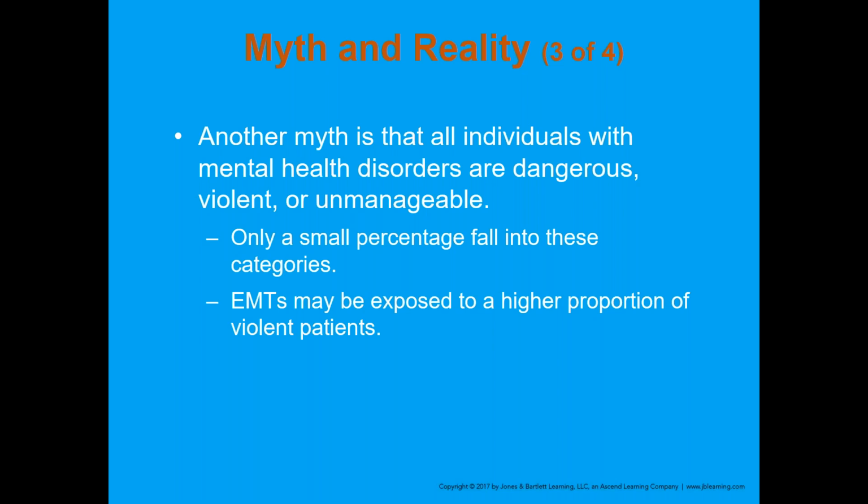Only a small percentage of behavioral emergency patients that we show up to are actually going to be violent, dangerous, unmanageable situations. Not many. We are a bit more exposed than other folks when it does come to managing a patient who is violent or dangerous, because we're in the back of the ambulance with them at most at any given time, 2 to 3 feet away from them. So rapport building is important for us.